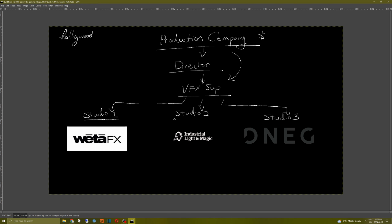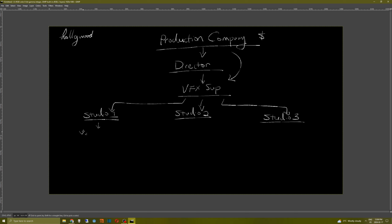So these individual studios have their own VFX supes. We call these guys in-house supervisors, in-house meaning within the studios, right? Each one of these studios will have their own VFX supervisors, and they're the ones overseeing the production inside each of the studios. Every single studio will get a certain number of shots, maybe depending on the size of the studio or how busy they are. They could get anywhere from like 200 shots, and then these guys have 500 shots, and these guys have, say, maybe 350 shots.